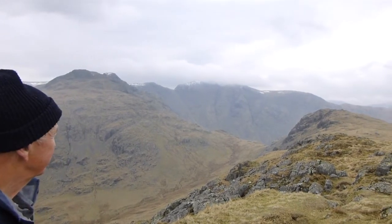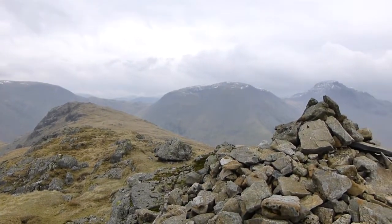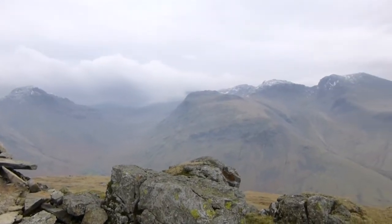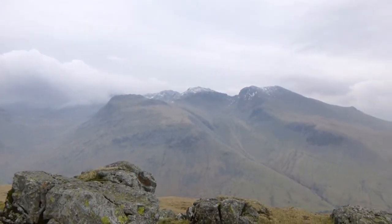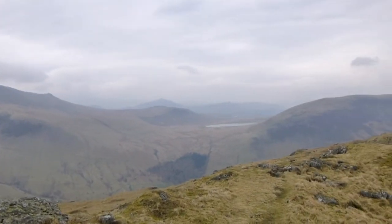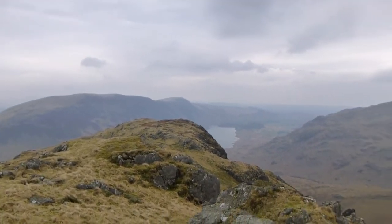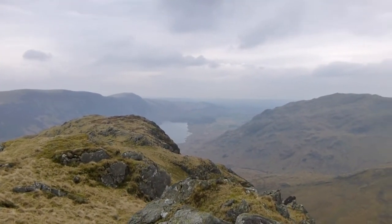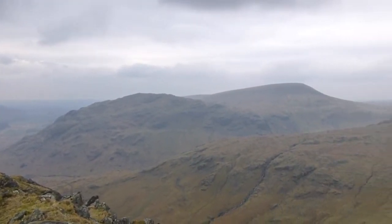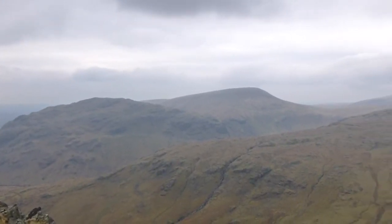Yeah. Red Pike and Pillar. Kirk Fell. Great Gable. Lingmell. Scafells. Scafell Pike and Scafell, Slight Side. And there's Burnmoor Tarn, Illgill Head and Whin Rigg. And there's Wast Water. And we're off over there tomorrow, Middle Fell, Seatallan, and down between the two of them, Buckbarrow. Looking forward to it.